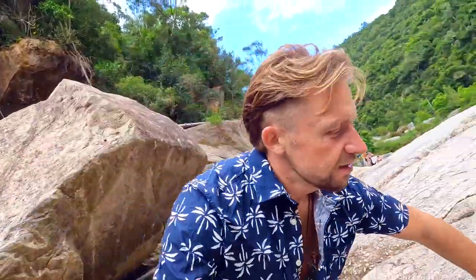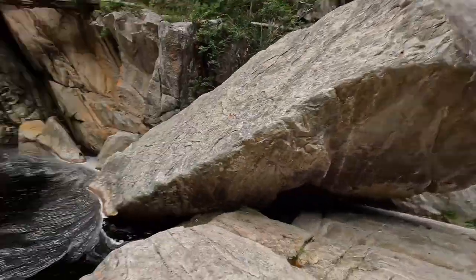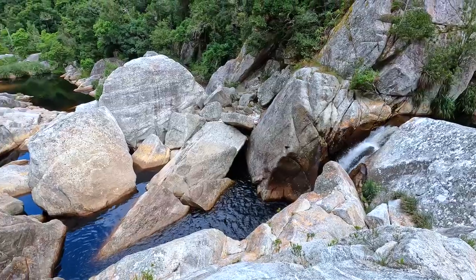These are the first waterfalls we've found in southern Africa. They're pretty cool. We're not really gonna swim because, well, look how scummy it is. We're gonna head on back and then check out the rest of the garden route.